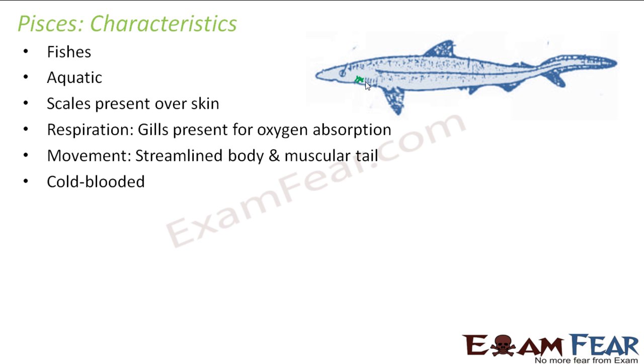For example, when it is very hot outside, when the temperature outside is very high, what happens? We start sweating. Why do we sweat? Because when we sweat, we give out water on the surface of our body. By releasing water, the inside of our body feels a little cool, so the temperature of our body decreases to some extent. That is how we can regulate our internal temperature. Such animals which can regulate their body temperature are known as warm-blooded, whereas others which cannot are known as cold-blooded animals. So Pisces or the fishes are cold-blooded animals.